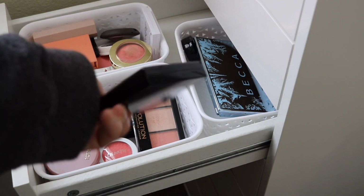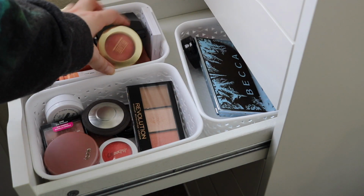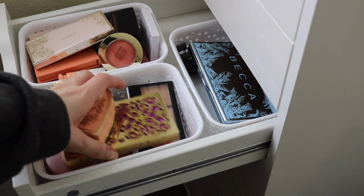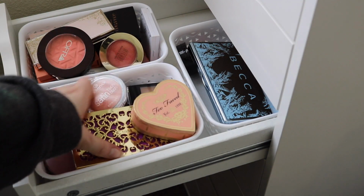I have the Anastasia blush trio in Peachy Love. This is so amazing. Milani Baked blush in Luminoso, amazing. I have this Becca Caprice Ski Glow, if I could open it, with lots of stuff in there. And yeah, that is basically the ones I use, you know. I don't want to show you every single one, we'd be here for literally days.